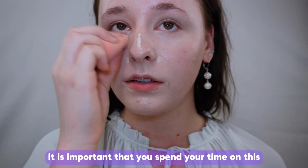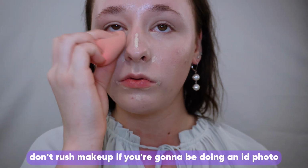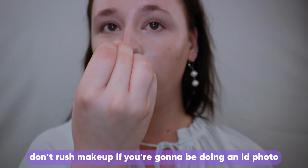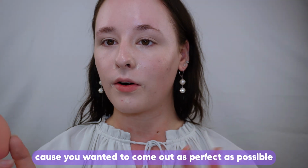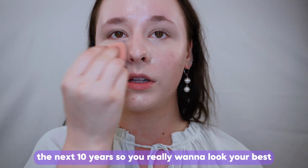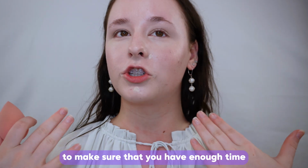It is important that you spend your time on this. Don't rush makeup if you're gonna be doing an ID photo or if you're gonna be on camera. Do not rush the makeup because you want it to come out as perfect as possible. If you're doing an ID picture, this ID picture that you're gonna have for like the next 10 years, so you really want to look your best. So make sure you get up just extra early to make sure that you have enough time.